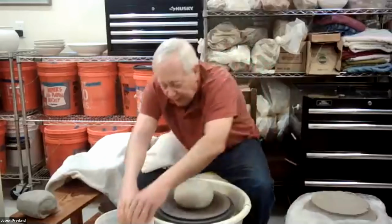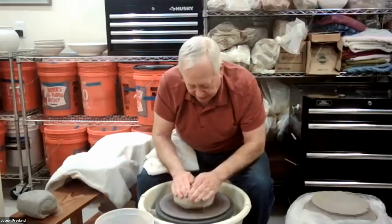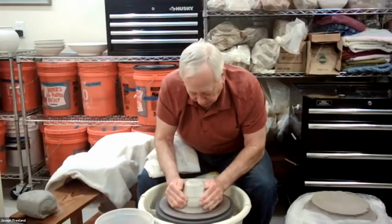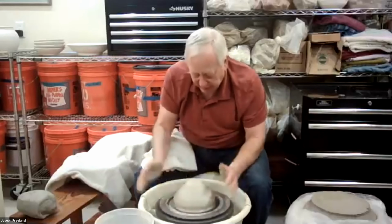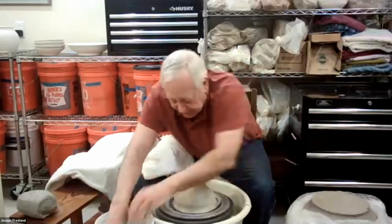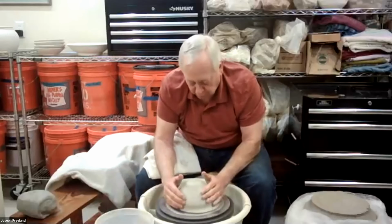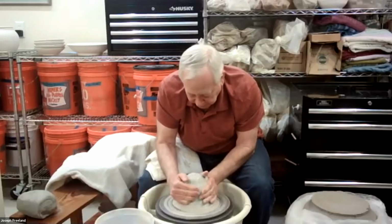I get my hands wet to make them slide on the clay, and I mash down to make sure it's well attached again. Just a part of the attachment. So now I've got it attached, and the next step is getting the clay centered. And just like your life, you want your clay real well centered, and we're going to cone up the clay into a nice tall cone.